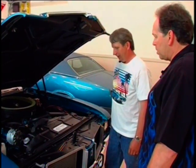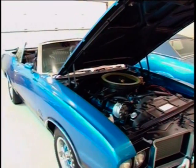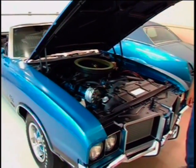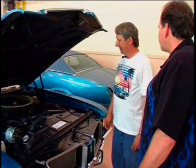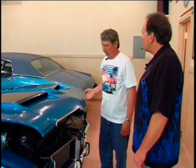Again, an incredible example of Oldsmobile beauty and style and horsepower. Well, thank you so much, Dwayne. It's been great talking to you. You got a beautiful car, and we've got one guy left who's got a similar car, still working on it, so we'll get to see what it looks like when the car is halfway done.